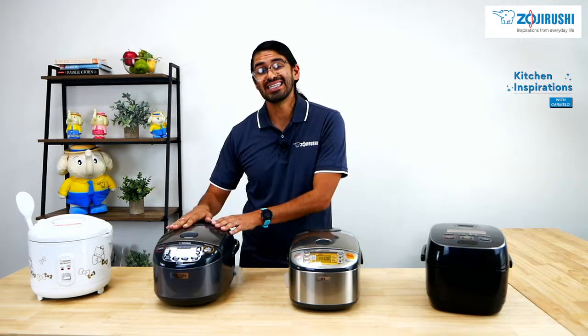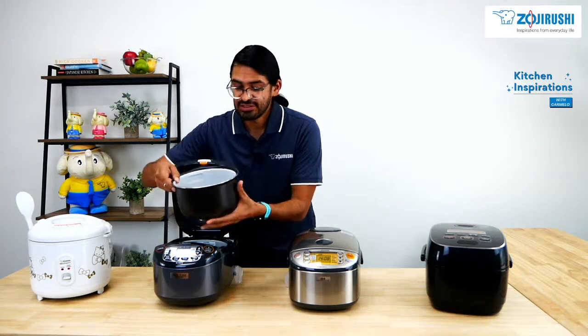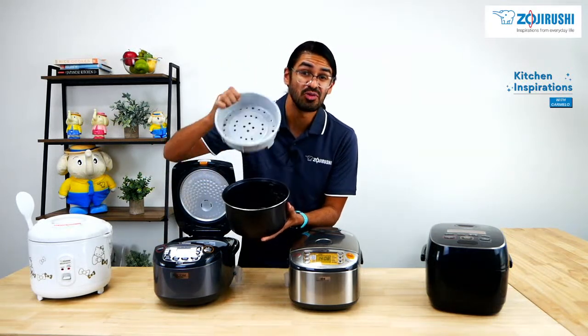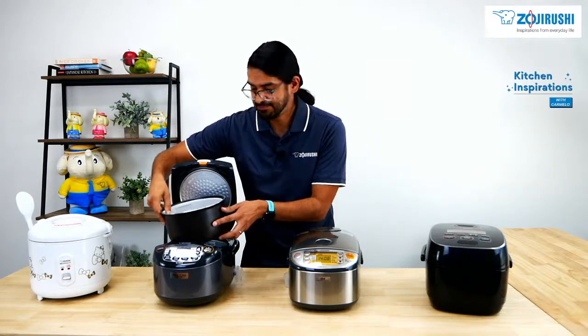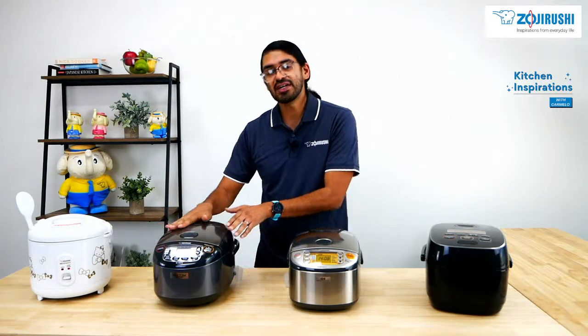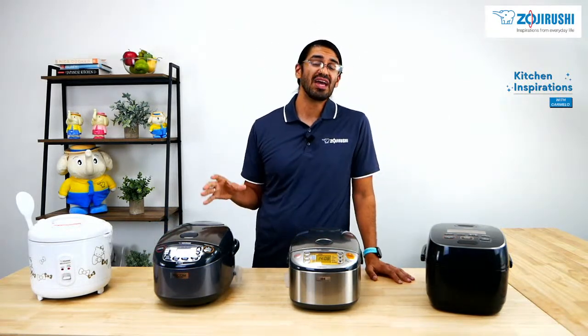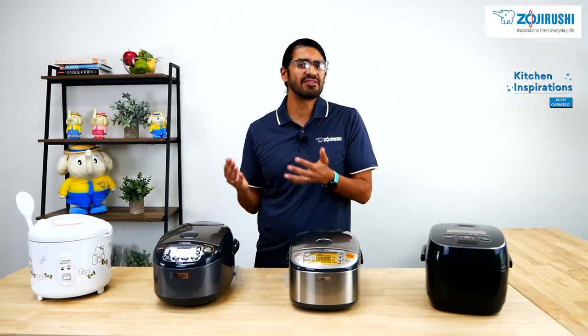In addition, this one has a steamer. As you can see right here, I'll show you. So here is a steam basket. So it can steam fish or vegetables while cooking rice. In addition, it also functions as a slow cooker. So this one right here is very versatile. Again, we have many different types of MICOM rice cookers, and they all have different functions.